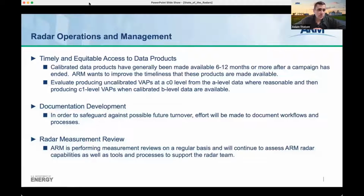Some other areas, timely access to data products. Calibrated data products have generally been made available after the campaign. And I think as we go through this, we want to look at where it makes sense, where we can improve the timeliness that all these products are made available. Not just the B1 level data, but the VAPs as well. So if there's ways we can streamline this effort, we're going to look into it and try and implement it with the understanding that we're not going to impact the quality of the calibration.